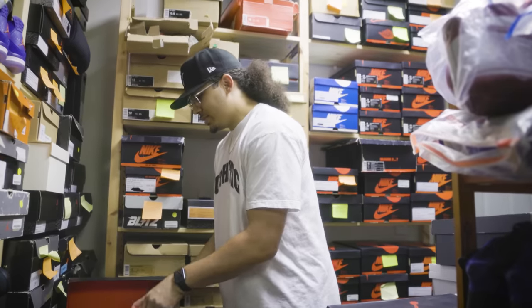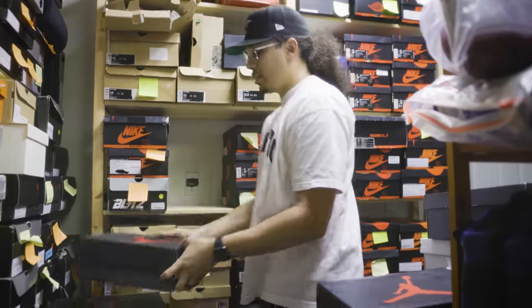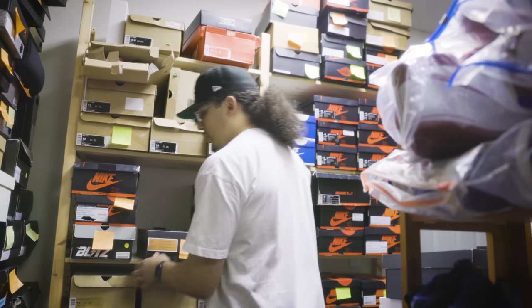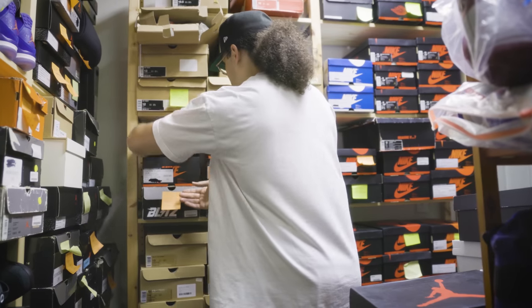Sheesh. This is a grail sneaker. I don't know about y'all, but it's definitely a grail sneaker, in my opinion. Soulfly, we've already seen those. Lots of grails in here, man. There was another one that I saw earlier.